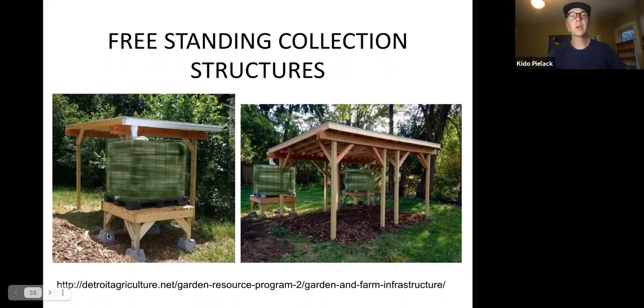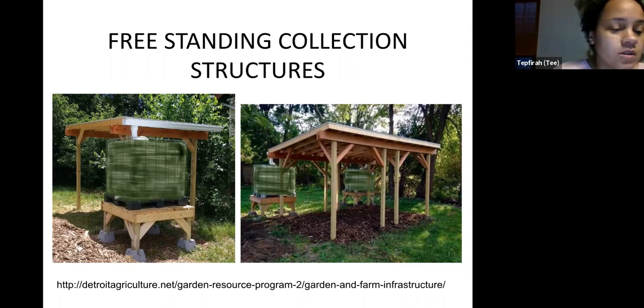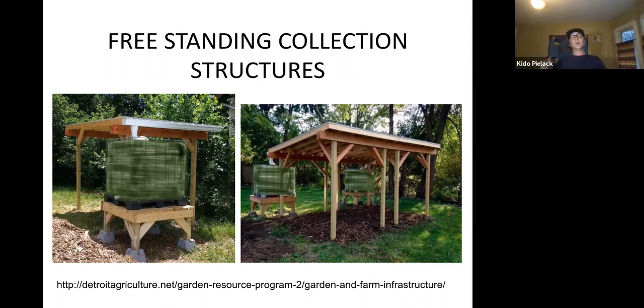Okay. Just general maintenance. A couple other questions piling up too. So, let's go from the top. After a rain event, try to use the water within 2 weeks. And if you can't, try to do something to sanitize it. Have a screen on the top to filter out debris. And that's just during the regular growing season.